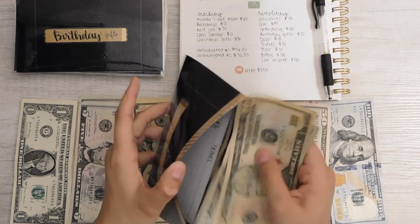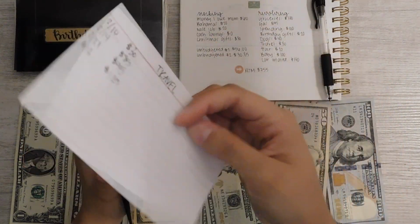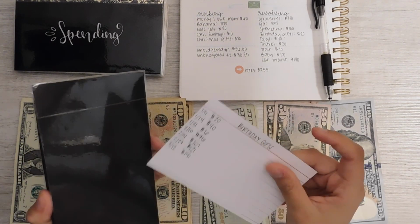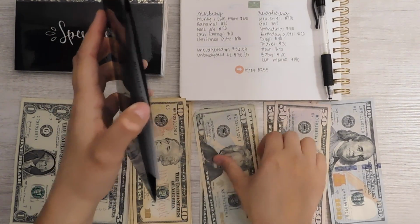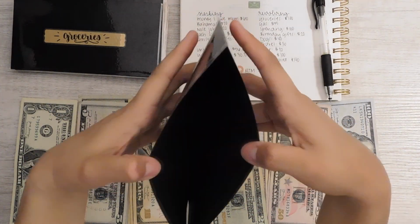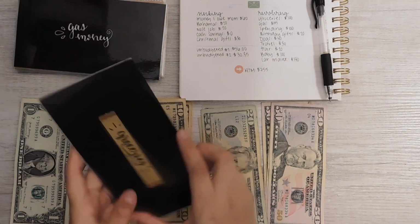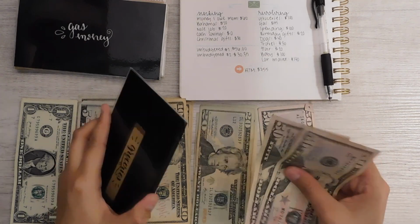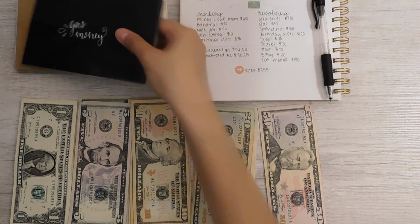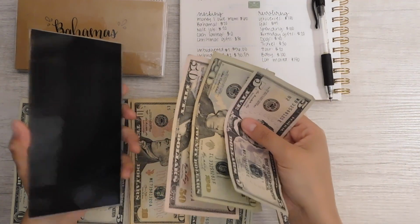So my travel envelope will be getting $30. I wrote this one down. It now has $125. Birthday gifts will get 20, so it'll come out to $141. Let's use this 20. Spending is getting 100. I think I'll just use a $100 bill. Groceries will be getting 100, and I'll use 2 50s for that. Gas money is getting 75, so 50, 75. Just grab one, 75.